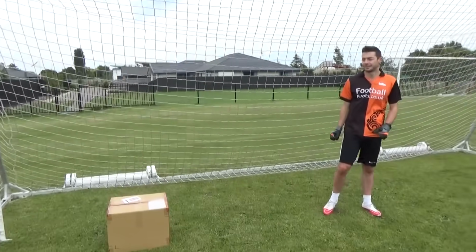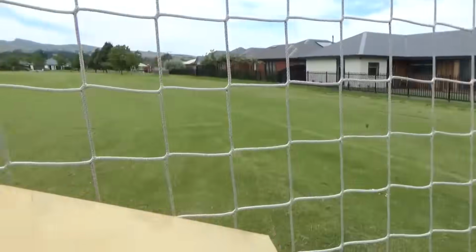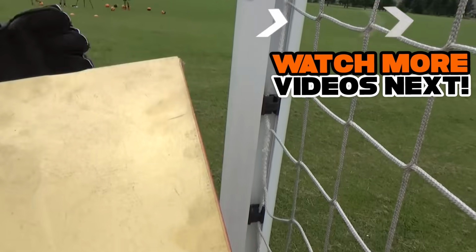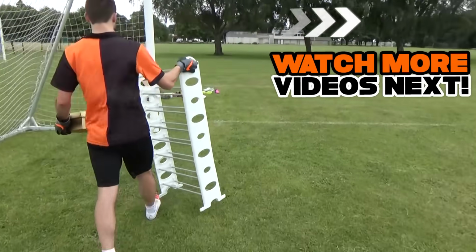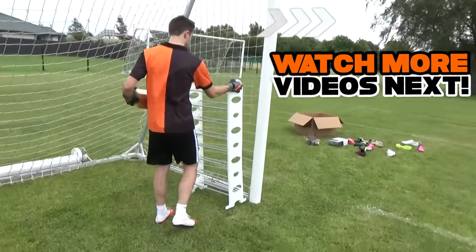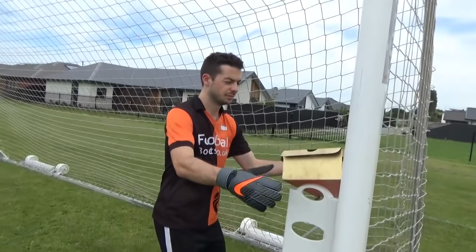Let's maybe move the box. Should we move the box or should we move the golden box? I'm going to put the golden box in the other side. Okay, you got it? All right, so we're going to move that to the other side to make this a little bit more interesting. If they can nail the golden box, then they're there straight away. Or are they going to take the slightly easier route?